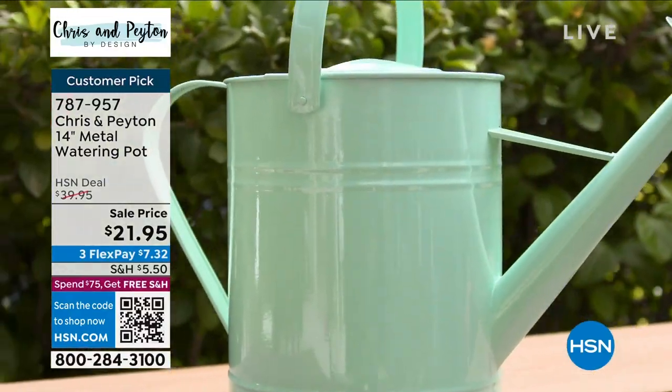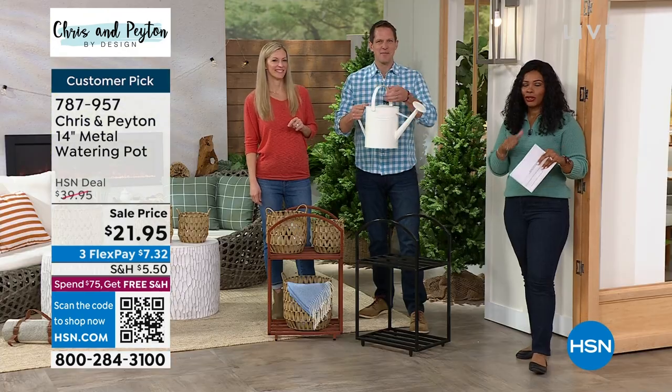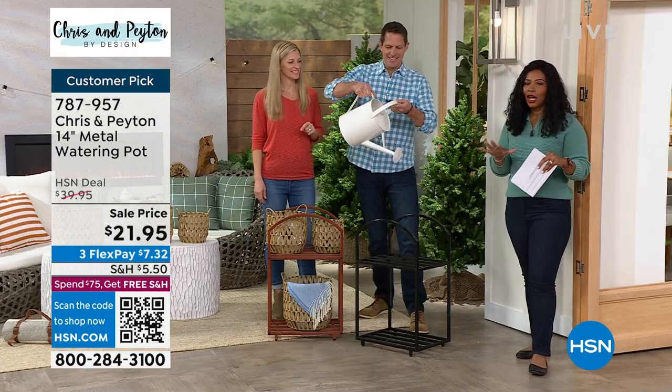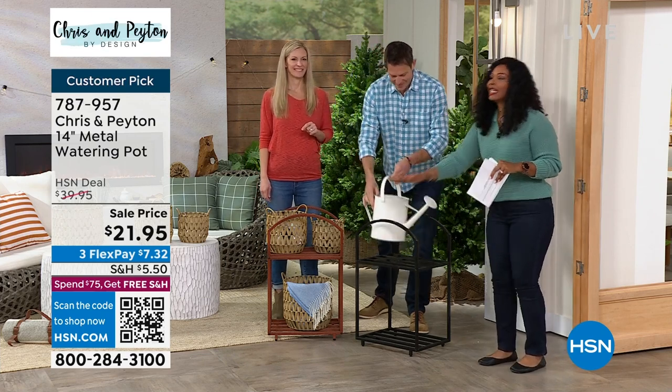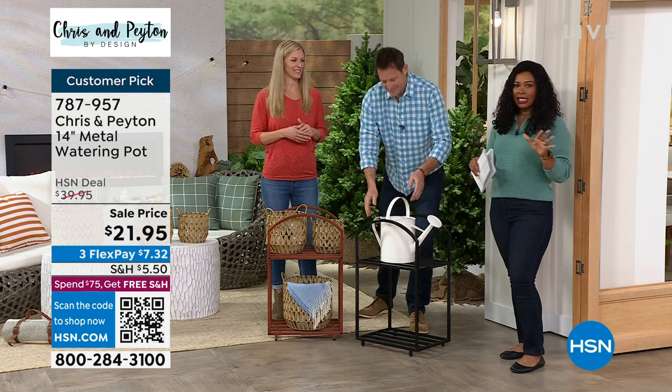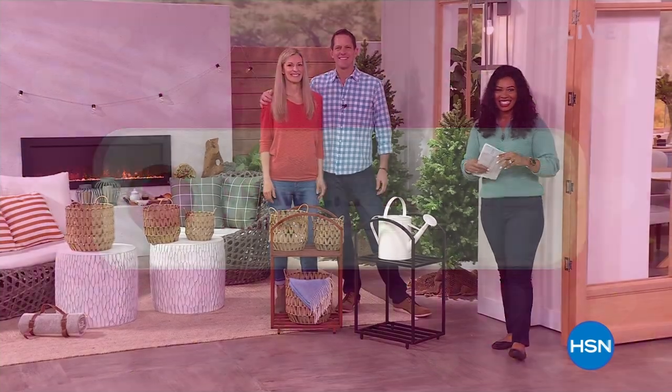How cool is that? All right, so less than $22. These are on sale as well. White or turquoise are your choices. We're going to give you a quick break to go ahead and get your two-tier stand, to get all of the pieces that we've seen so far. And we do have more coming up. Stay with us.